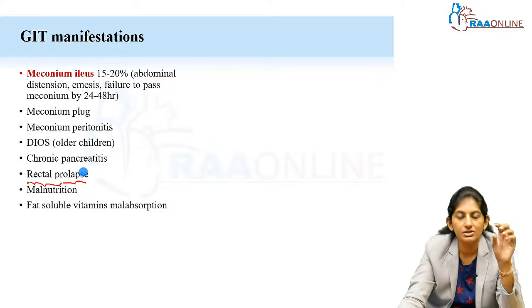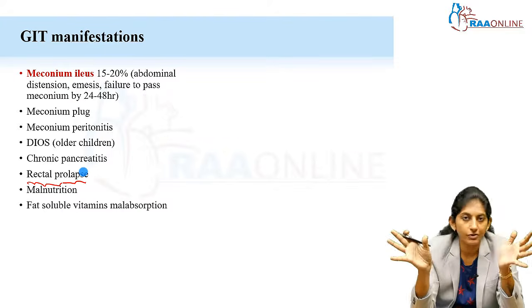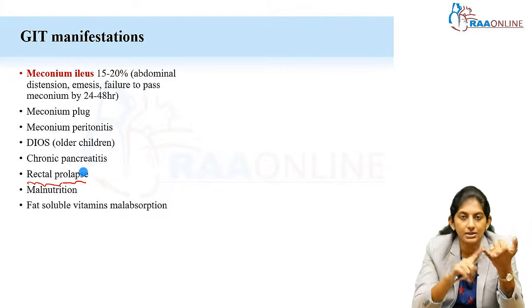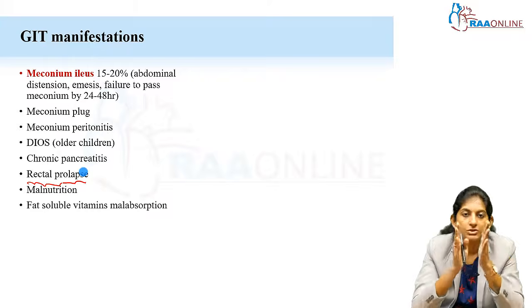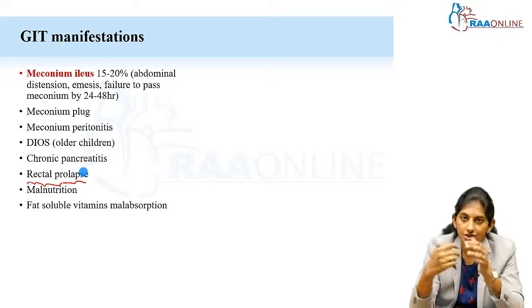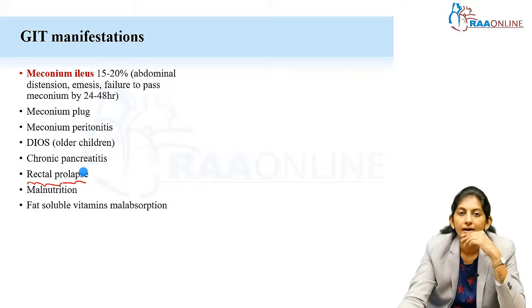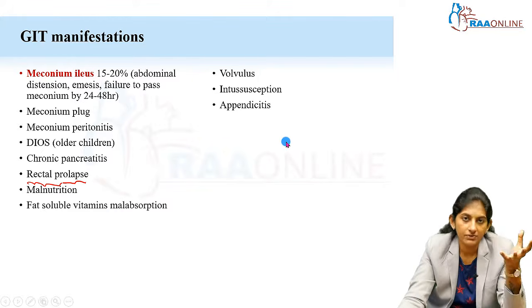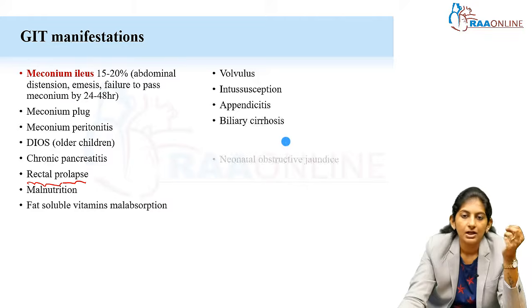So primary biliary cirrhosis can be there, and whenever there is chronic pancreatitis, the pancreatic enzymes are not going to work. The child will be severely malnourished, and fat soluble vitamin malabsorption, that is vitamins A, D, E, K, will be present. Clinically you can see bleeding manifestations, pallor, and there could be hemolysis because of vitamin E deficiency, and of course rickets-like complications. So these are all GI manifestations.